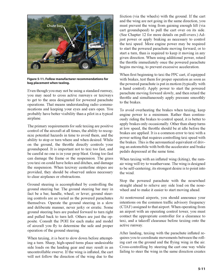The primary requirements for safe taxiing are positive control of the aircraft at all times, the ability to recognize potential hazards in time to avoid them, and the ability to stop or turn where and when desired. While on the ground, the throttle directly controls your ground speed. It is important not to taxi too fast, and be careful no one is in your prop blast. Going too fast can damage the frame or the suspension. The grass you taxi on could have holes and ditches, and damage the suspension.